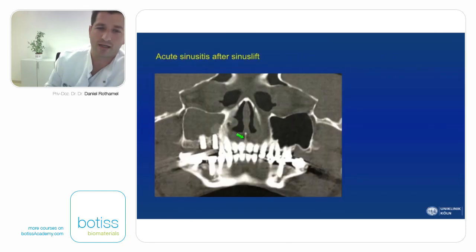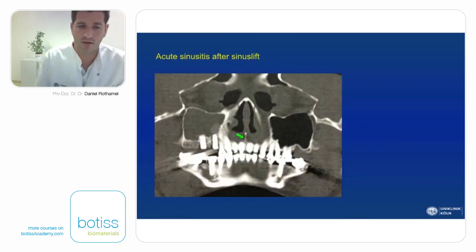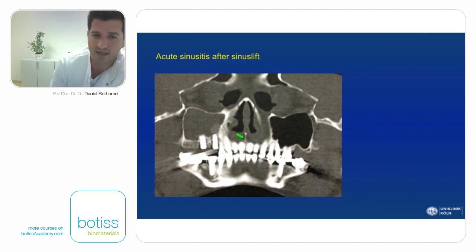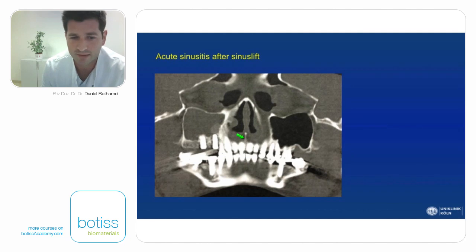What can happen if we have a perforation that is not realized, or if we have some material going into the sinus area, or even an infection itself of the entire graft area? This might lead to acute sinusitis. This is the worst case that can happen when we perform a sinus grafting procedure.